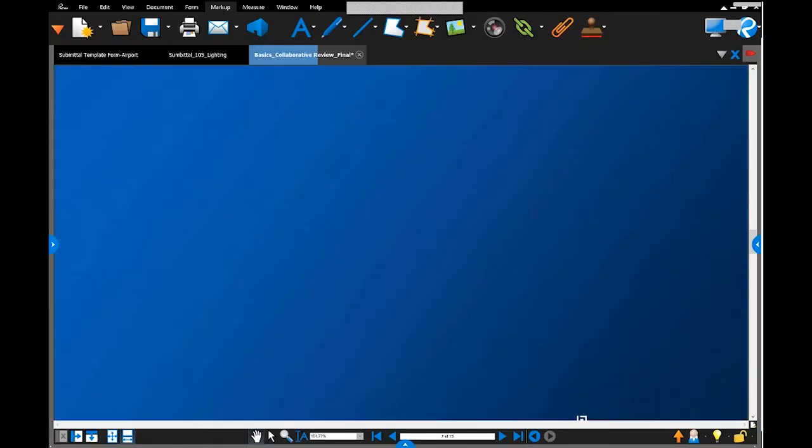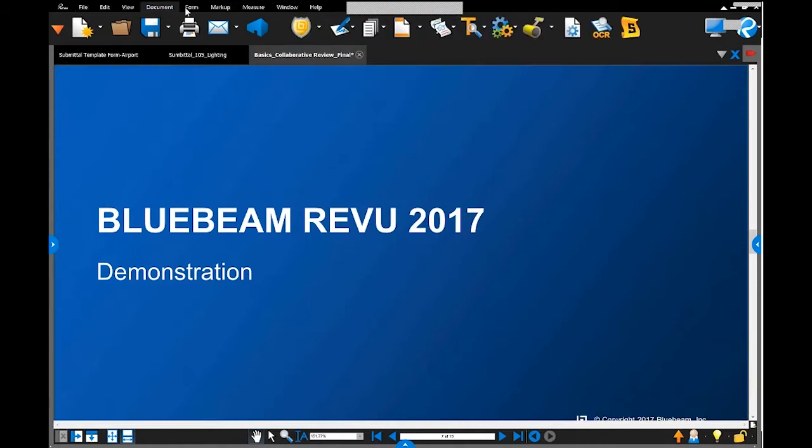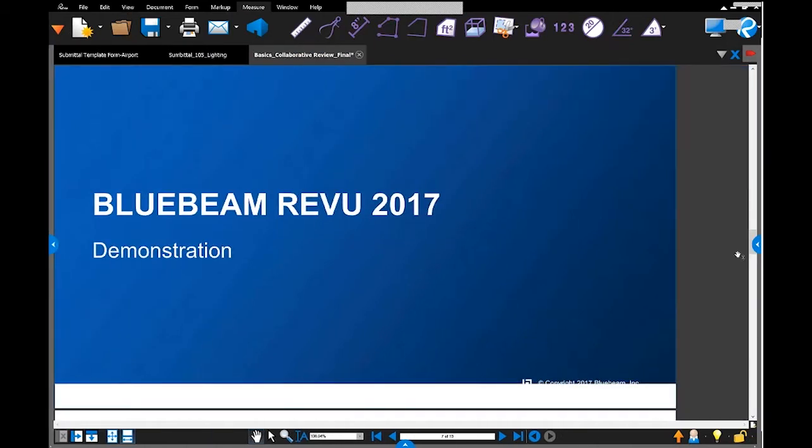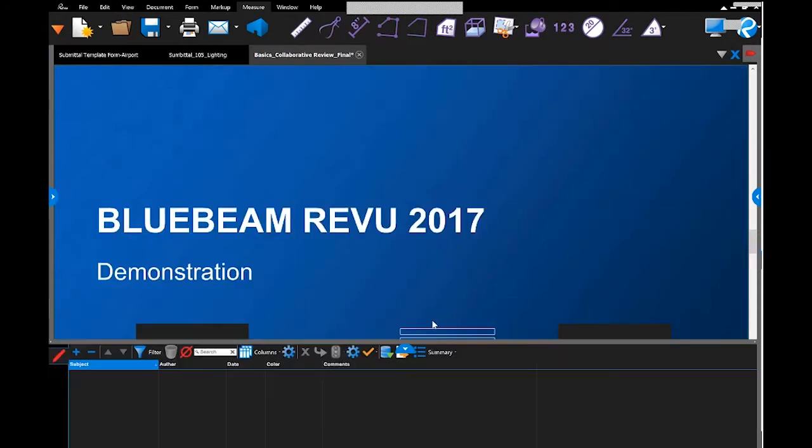As you can see, I'm inside of Revu. For those of you that are brand new to the software, let me give you a brief overview of the interface. Today I'm going to be using the command bar along the top, and you'll notice that I can use the tabs to change the tools on my command bar. You'll also notice that there are 3 hidden panels in Revu: one on the left, one on the right, and one on the bottom.